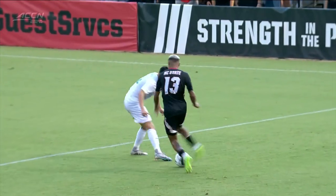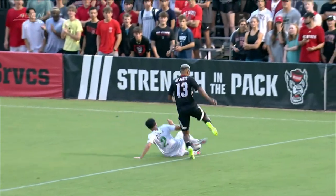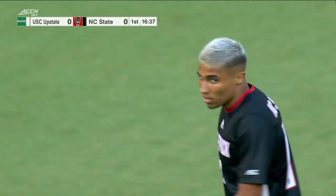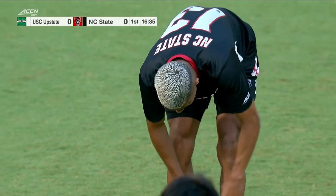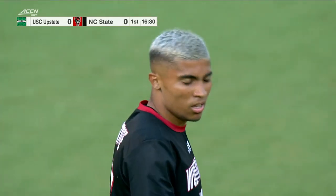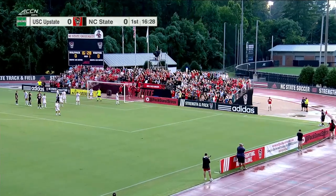Student section, the Red Terriers, they certainly wanted it. No, good tackle from our angle. Looked like a penalty, but from the replays, you can see good tackle. Julian Fernandez, again, one of the better defenders, one of the better players in the Big South.